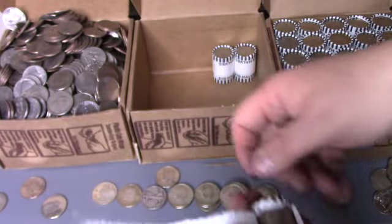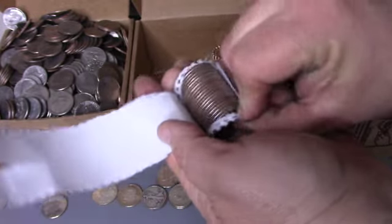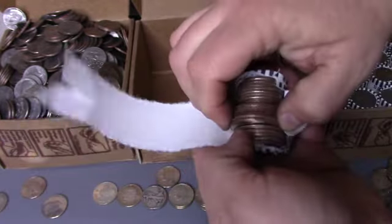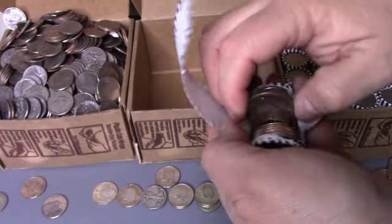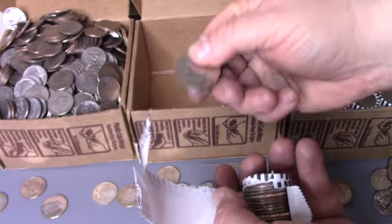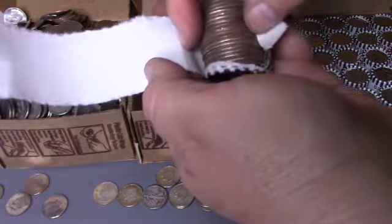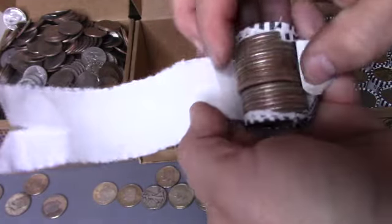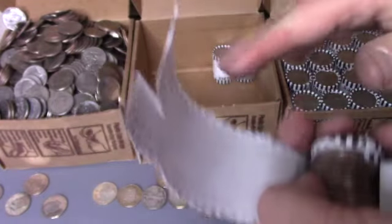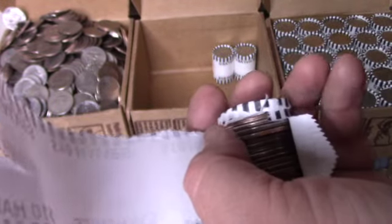We have 18 silver. And this doesn't look silver, but this looks like it could be a proof. It's not. It's just a really nice edge 1973. And these are not proofs, I know that. So, okay, we've got 18 silver in this box, two rolls to go. Let's keep cutting. Let's keep hunting.